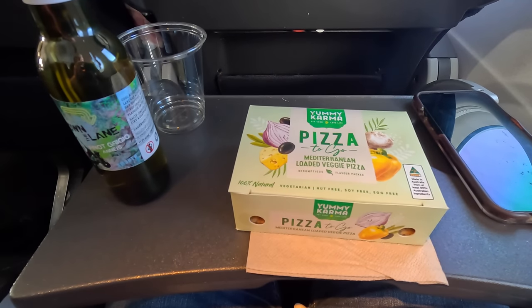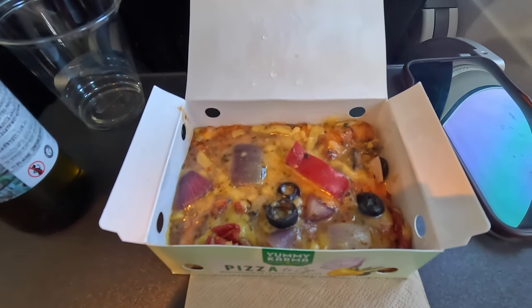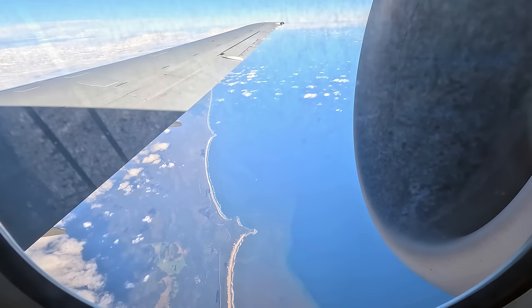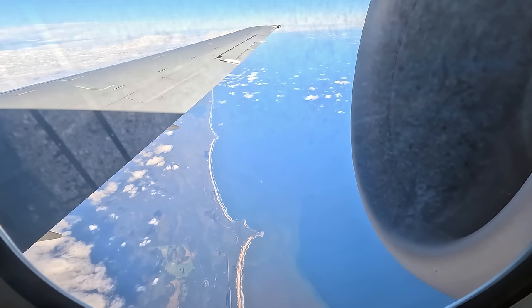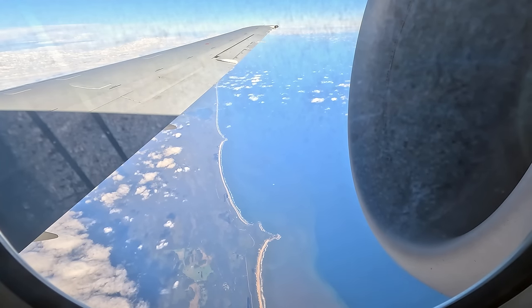This was a longer flight, so a hot bite was provided, which again came with fruit juice. Here we are crossing the Victorian coastline near Cape Conran at 34,000 feet at 459 knots, which translates to around 850 kilometers an hour.